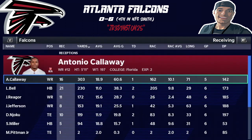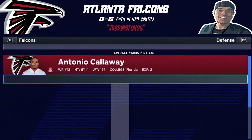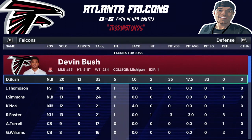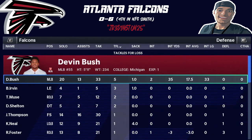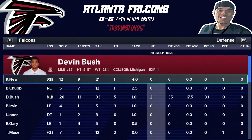Over to receiving, it's the 2-year pro Antonio Callaway with over 300 yards and 1 touchdown, which was featured in the top 5 plays of the week earlier this season. Let's turn this around and look at the defensive side of the ball, where it's Michigan alum Devin Bush with 33 tackles, 1 sack, and 2 interceptions, so far the MVP of their 0-6 defense.